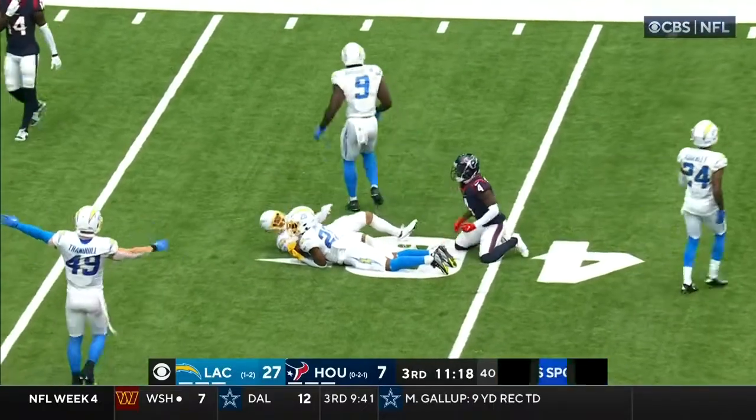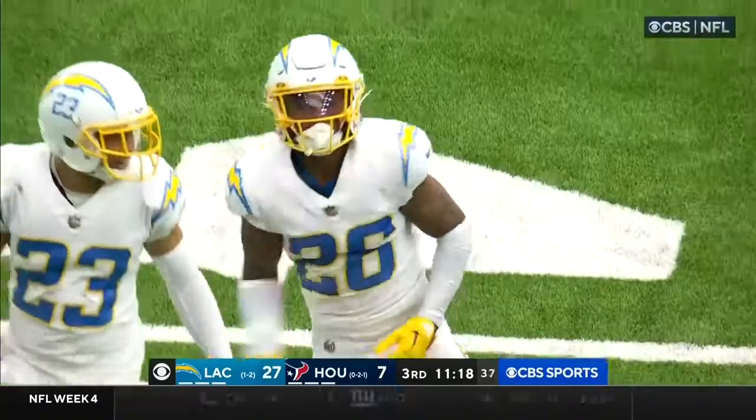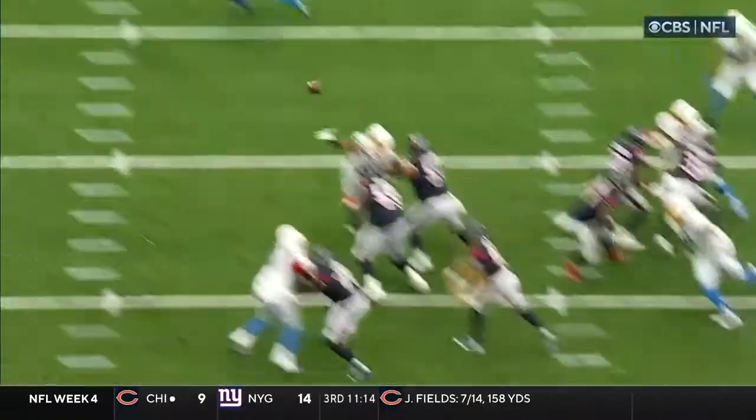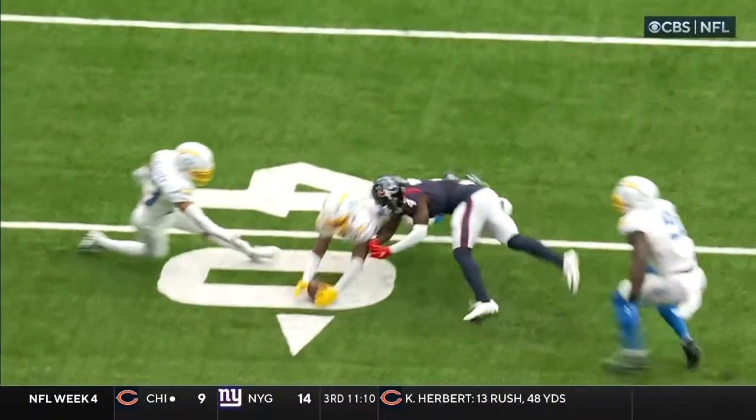And did that one get picked on the deflection? No, it did not. Incomplete. I tell you what, it hit the shoulder pads. Really extend those hands and catch that in your hands. And for a guy who didn't get to play a whole lot, that's not going to earn you another trip onto the field anytime soon.